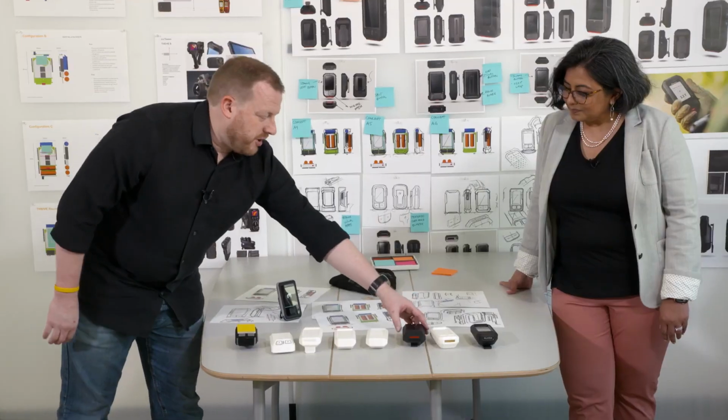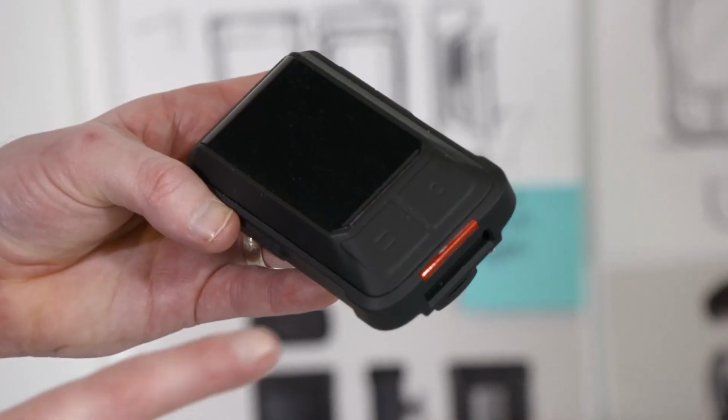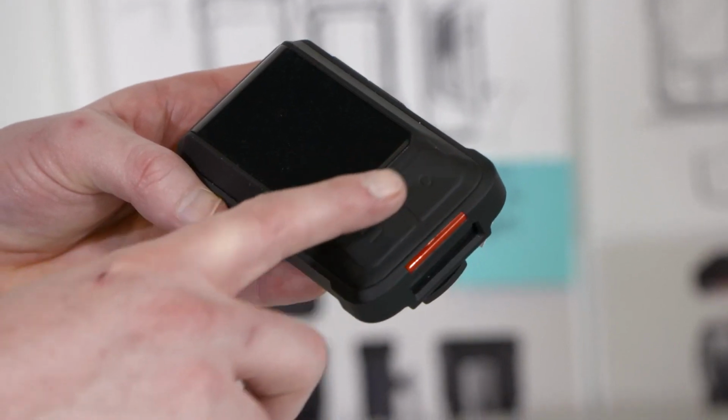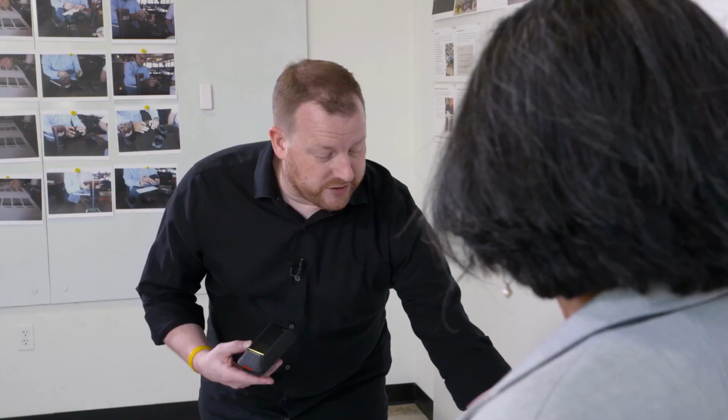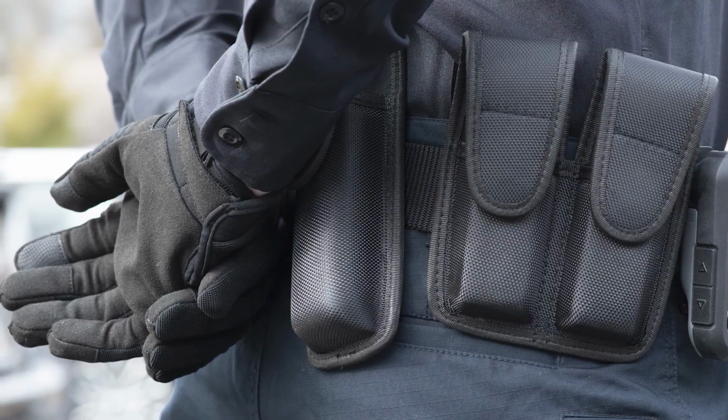In product development, time is of the essence. But on this particular product, we tested in the field with first responders, and it was not well received. First responders told us that these could be accidentally pressed, and also they often use tactical gloves when they're in the field, and it's very hard to find where the keys are.